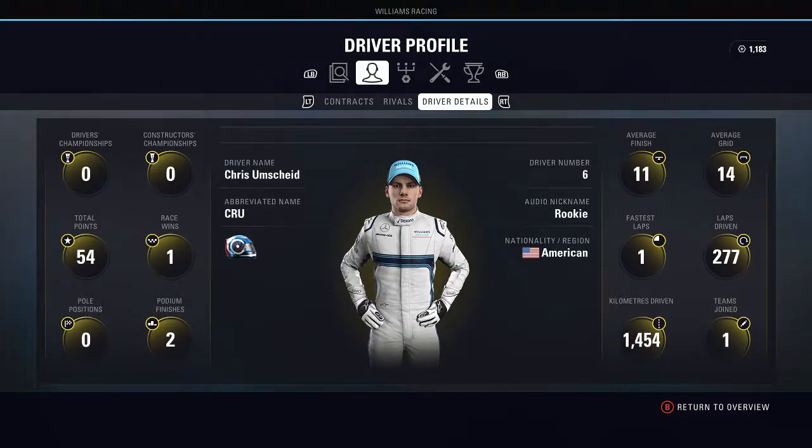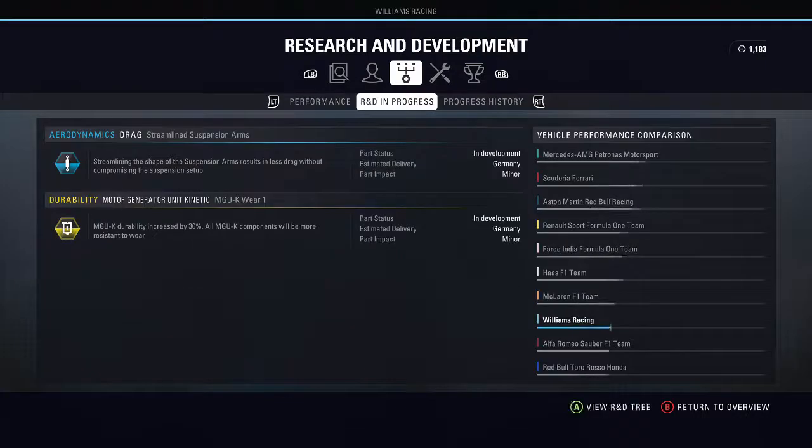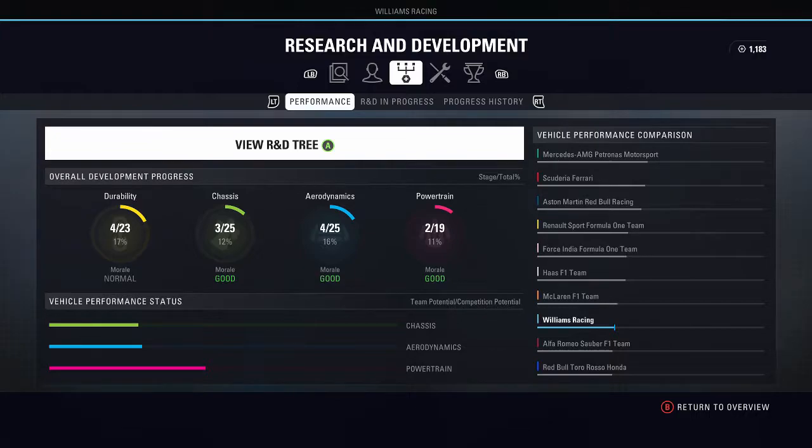Interesting. So our average starting position is 14th, and our finish is 11th. That's okay. So I'm going to show you guys what we've got in the R&D right now. We've got durability and aerodynamics in process for the next race at Germany. And you can see our development so far. So from the last team, we're now above Red Bull and Alfa Romeo, so that's good.